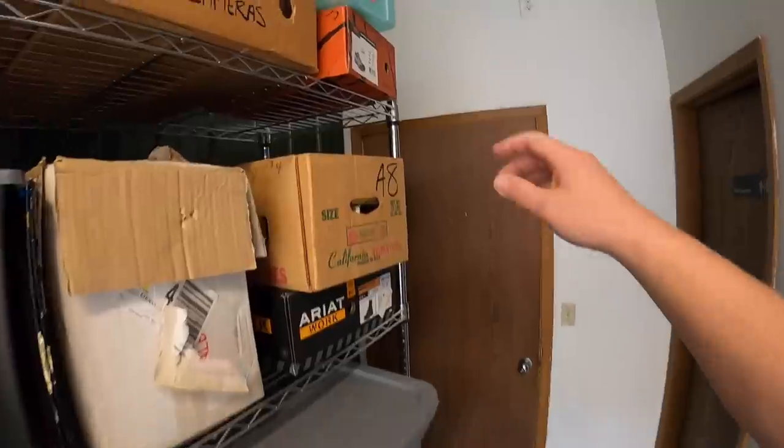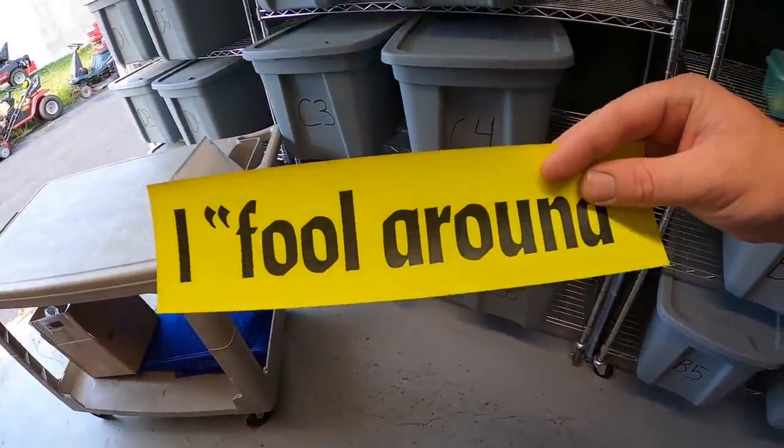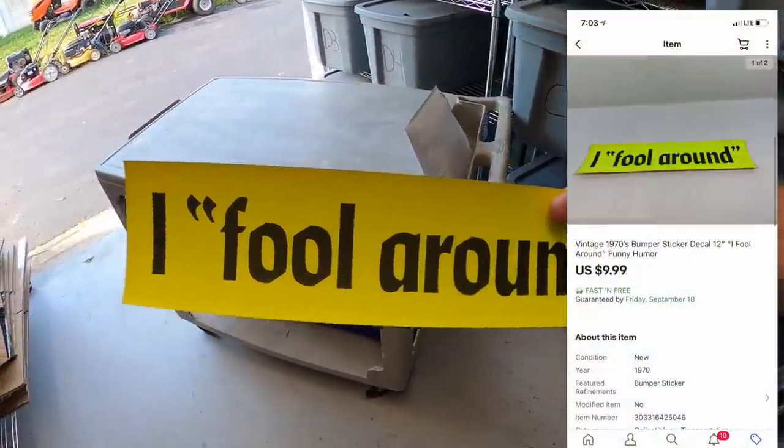All right, first thing I'm shipping out is a bumper sticker up here. This is the last one of these I have. I had a ton of these. I've only got a couple pennies into each of them, and they've been selling pretty well. This sold for $9.99 free shipping.